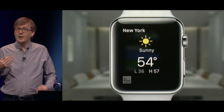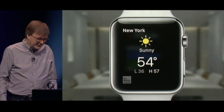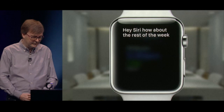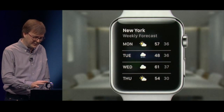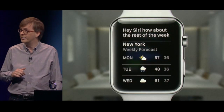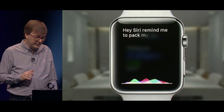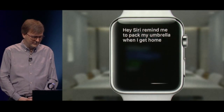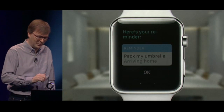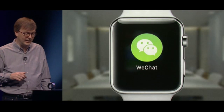Now I can also interact with Siri just using my voice, like this. Hey Siri, how about the rest of the week? Oh, it looks like I've got a good forecast here. It's pretty cloudy though, so I'm going to remind myself to bring an umbrella. I'll use Siri for that too. Hey Siri, remind me to pack my umbrella when I get home. Great, it's creating a little reminder for me. I can see that, so when I get home, I will remember to pack the right thing. It's great to use Siri to make yourself remember things throughout the day like that.